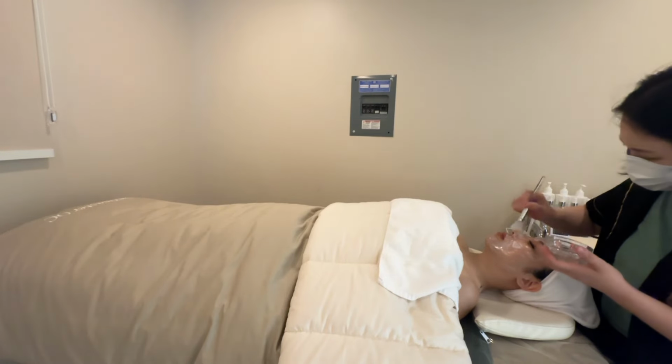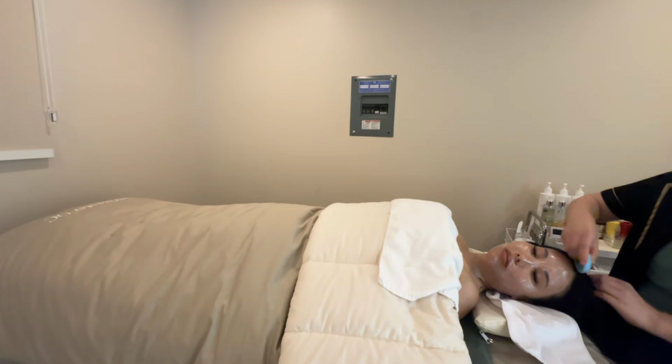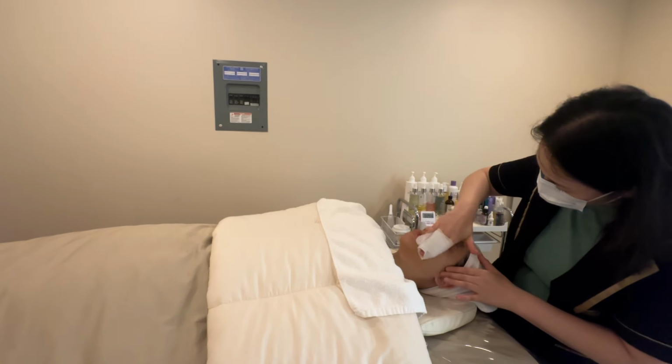This was so relaxing. So she's starting off by putting a mask on my face, and then she started scraping off all the lice that I had in my hair. No, I'm just kidding. She's massaging my scalp, and that felt amazing.